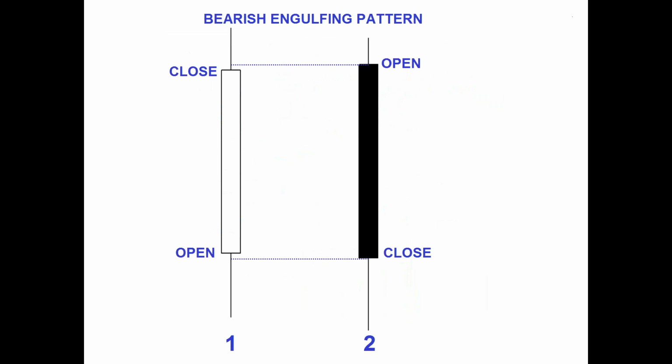Bar number 1, usually in its most standard format, is an up day, where you open and close higher, as represented by the open candle. Bar number 2, the second bar in the pattern, is a down day, where you open and close lower, as represented by the dark body. All we're looking for is for bar number 2's range from open to close to engulf bar number 1's range from open to close. The standard format is as you see right here.